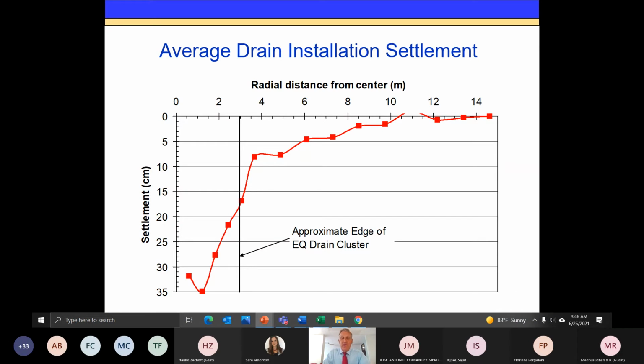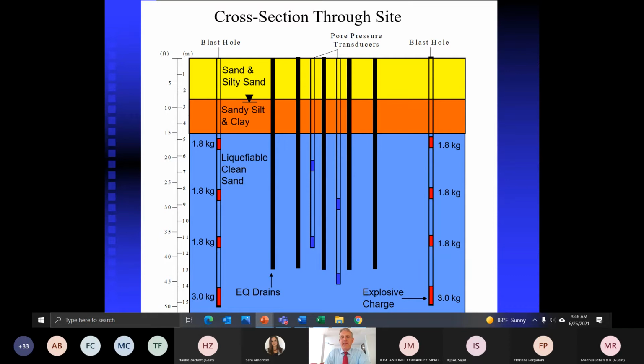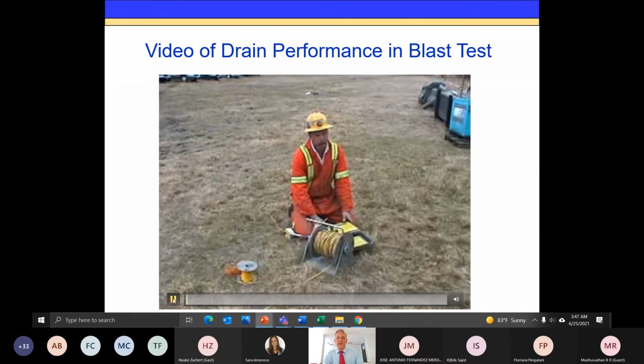So again, installing the drains produced 30 to 35 centimeters of settlement. This is the edge of the drain cluster. So even at the edge, we're getting maybe 18 centimeters of settlement. And then we're going to set off these explosive charges around the treated zone and the untreated zone and see what happens, see if the drains work. So our primary function here was to see if the drains would carry enough water to keep the treated soil from liquefying. So take a look at this video and see if you think the drains can carry enough water.